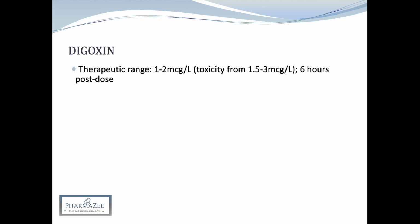Moving on to Digoxin, which is used in the treatment of heart failure and atrial fibrillation. Its therapeutic range is 1 to 2 micrograms per litre, although toxicity can occur between 1.5 to 3 micrograms per litre, and the elderly are more susceptible to toxicity.